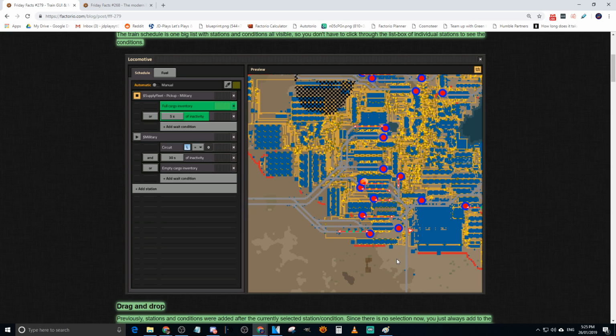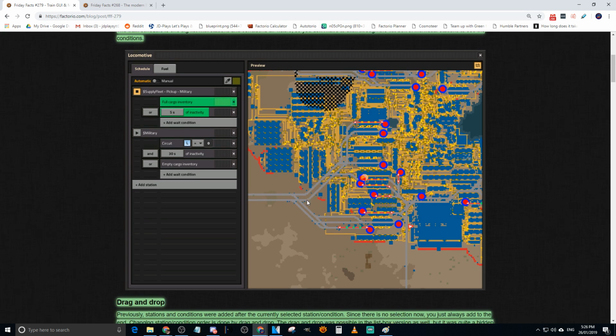So yeah, this is a preview. We won't know until we actually get our hands on it to play with it. This is a preview, I guess, of the supposedly implemented GUI that is not a mock-up. And I like it, but I'm just worried about how much space it's going to use.